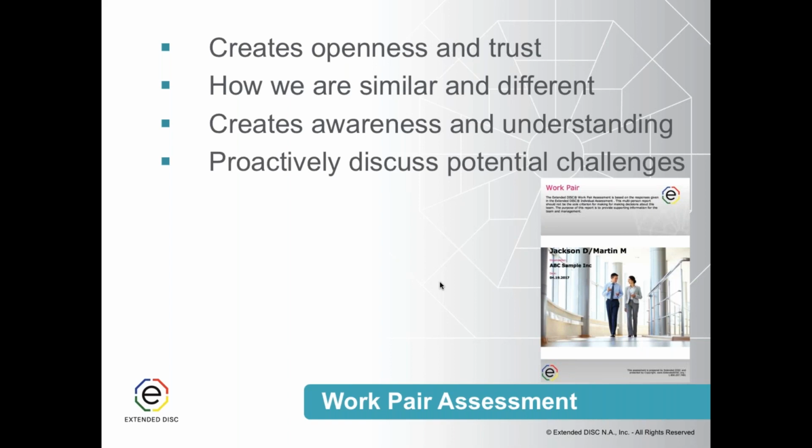Because when two people have interactions, they typically are different. Eventually, there will be some friction and some conflict. And when we are talking about them early on, before they happen, we can be very proactive about it and we can prepare when those things happen. And when they do happen, we know how to deal with it.